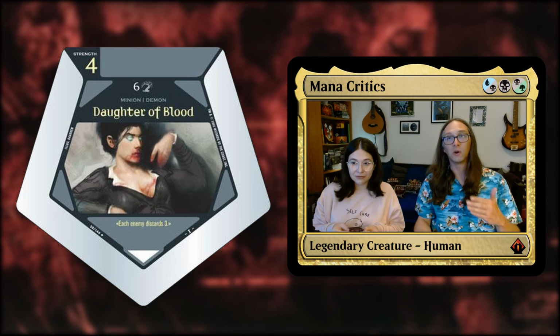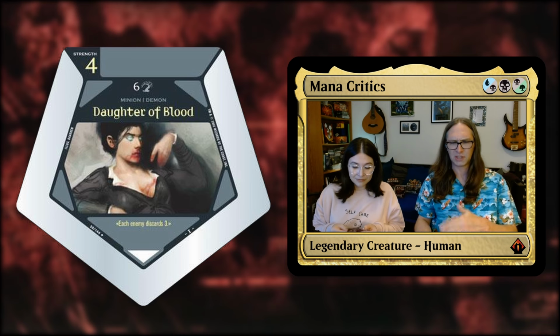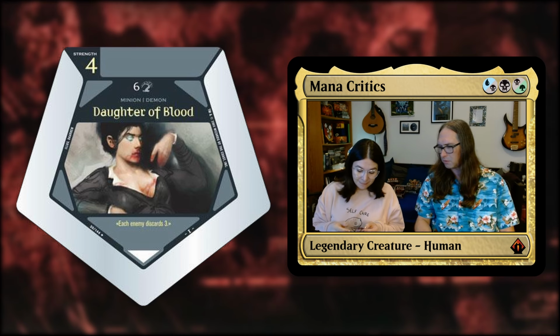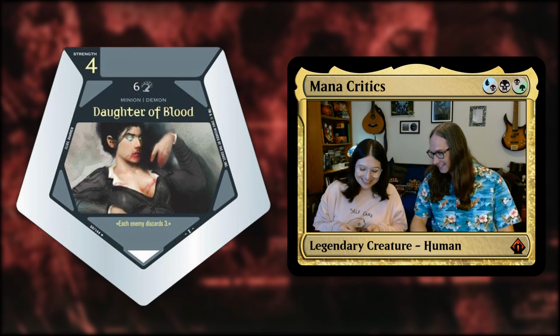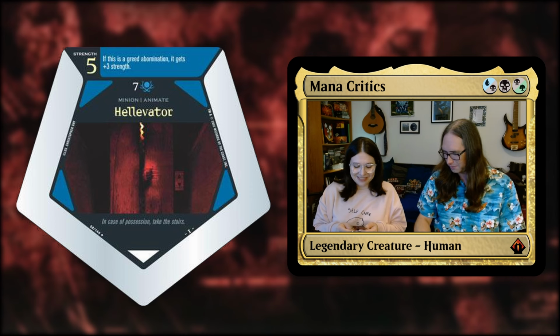This was out of a 40-card starter. These are not 60-card starters, which Magic used to do. This is just 40, probably because no lands. I love the flavor text of this. I love the name of this. This is called Elevator. But it's a minion animate.